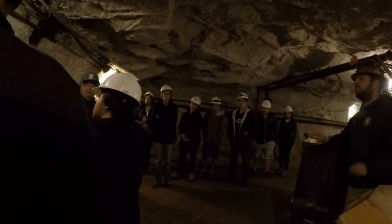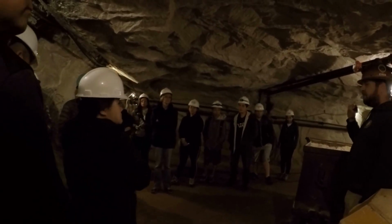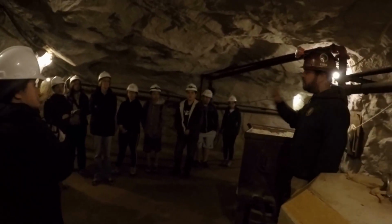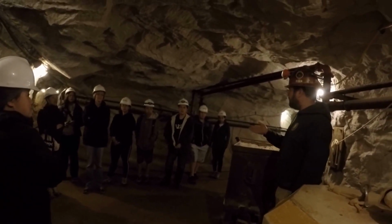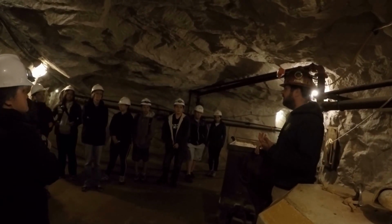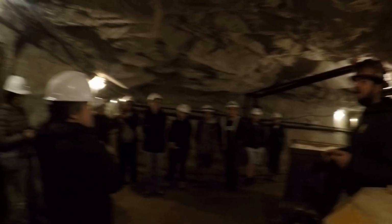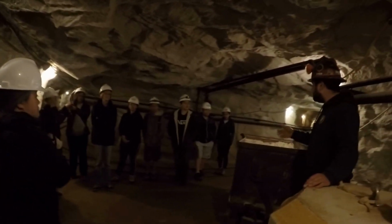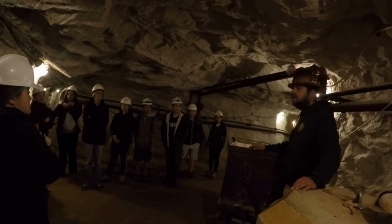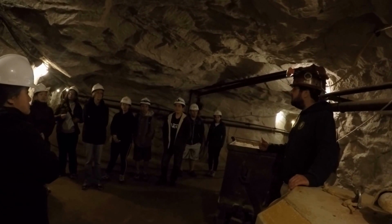Every miner was given a brass tag with your employee number on it. When you came in the mine, you hung it up. And when you left the mine, you took it with you. So it's kind of like clocking in and clocking out. It's also a head count. So you know who's inside the mine. In case there's an accident, an explosion, a collapse, you know how many people are in the mine and who you need to look for. This is kind of one of those if it's not broken, don't fix it kind of methods that we still do today.